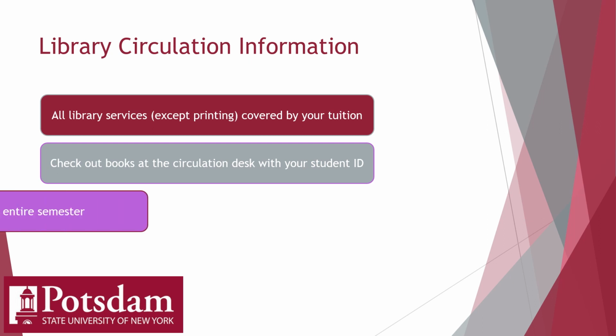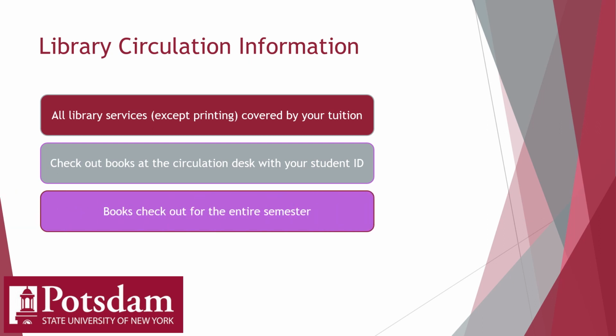All books have a common due date at the end of the semester, so if you check out a book on the first week of class or 2 weeks before finals, those books will be due the same day. So that way, you don't need to worry about tracking a bunch of different due dates. Other materials, like DVDs or CDs from the music library, have different borrowing lengths, which can be found on the library's website.